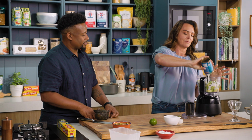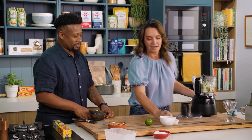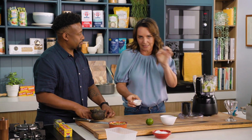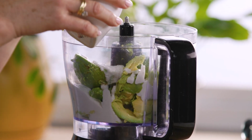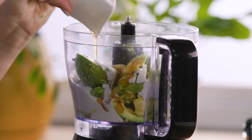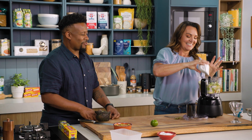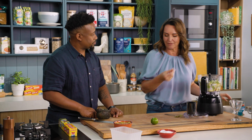So in goes my can of coconut milk. I've got a touch of vanilla extract. You could use the real, like a vanilla pod if you like. Some maple syrup, my 2 favourite sweeteners, because they're natural, they're minimally processed, and that's maple syrup and honey. Yeah, I love maple. I love honey as well. Both of them, they're great sweeteners. Beautiful, and it gives that lovely flavour.